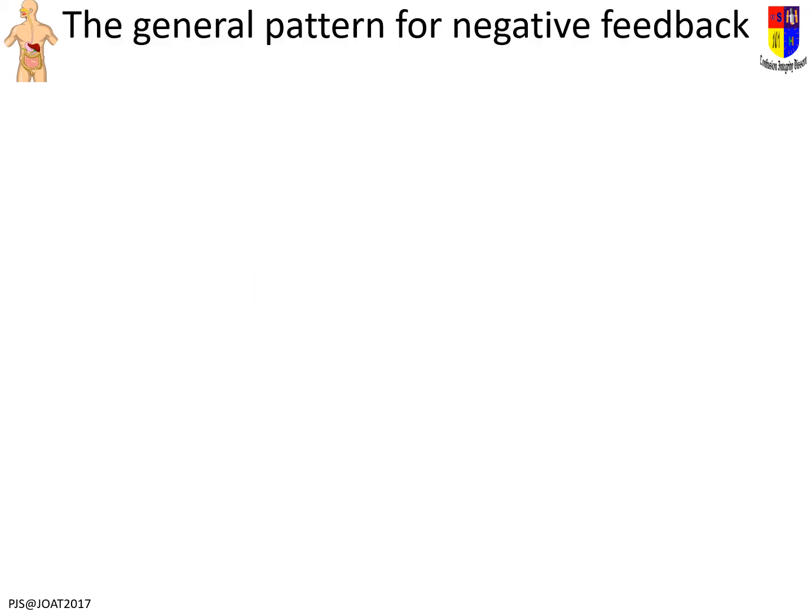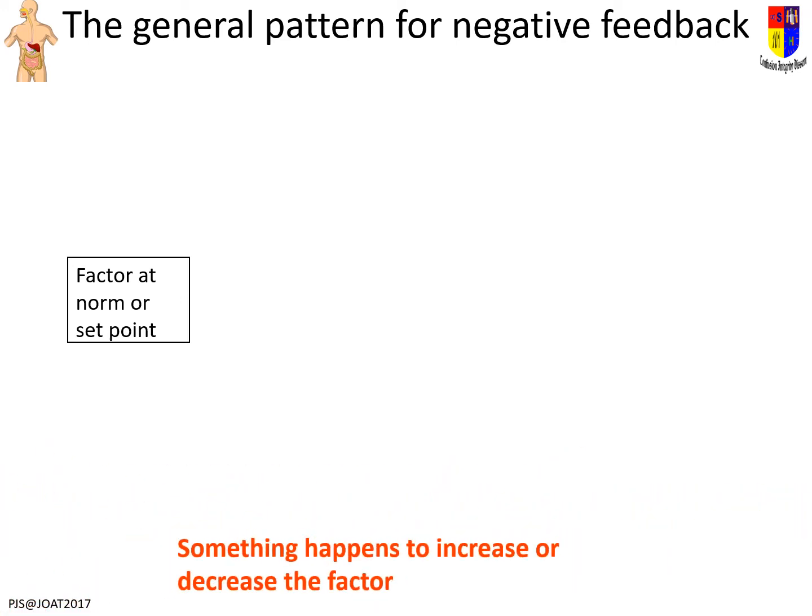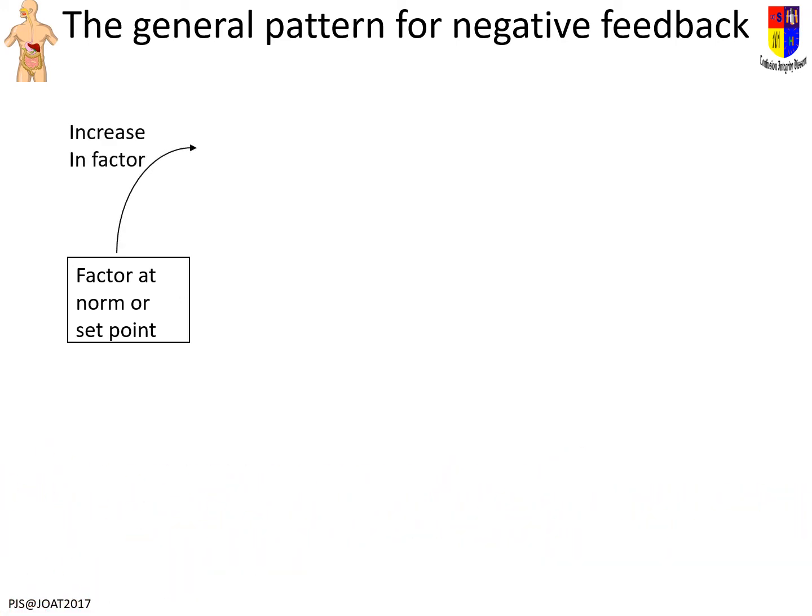So how it works is a system called negative feedback, and here's your general pattern. So we start off with whatever it is, temperature, water, whatever we need at the norm, so the normal set point, and then something happens. So if it's temperature, it could be that you actually move somewhere hot, or you might move somewhere cold. Okay, but there's an increase or a decrease in the factor.